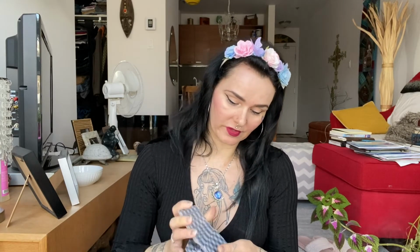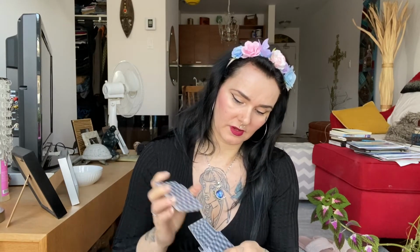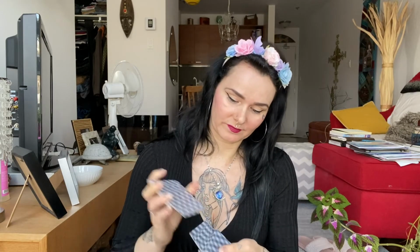So I'm going to shuffle the cards a few times, and I'm going to pick a card from the shuffled pack. So let's pick a card, any card.